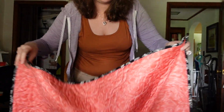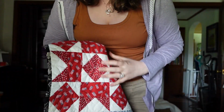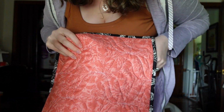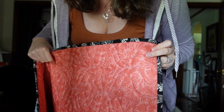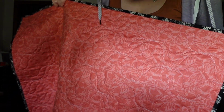Okay, and here's the back. I used a black and white binding. And let me get that quilting up close. If I can, I did these little waves. Here, if I stand in it, yeah, now you can see it. These pretty waves that all come together.